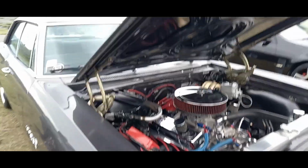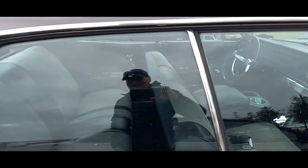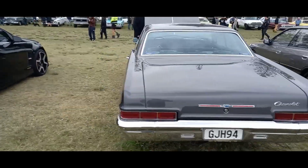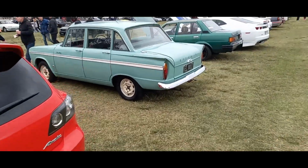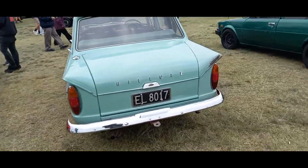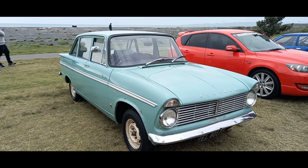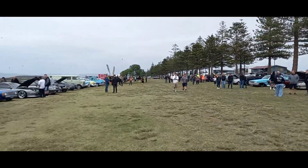Chevrolet Impala, 1966. Yeah, there's the Superminx. Right, well I think that'll do it for today. We'll head back in the car and head home, I think.